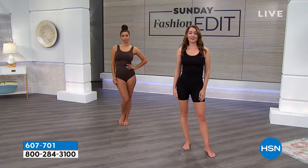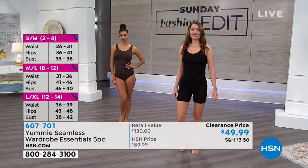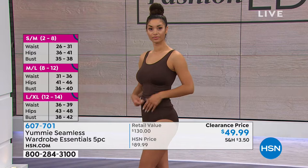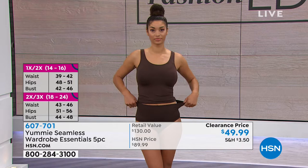You can see the models are actually wearing the tank and they're wearing a bottom piece. So they're actually doubling up that medium Yummy hug right in the middle because we've got those shaping panels in the middle. That's the idea there. They're shaping you out. It's almost like you're being lifted. It's almost like your posture's a little bit better. No, it's wonderful and super comfortable.